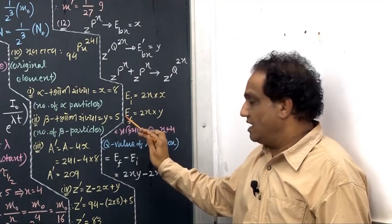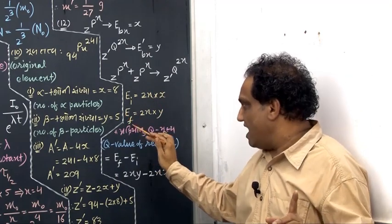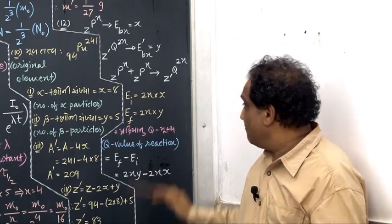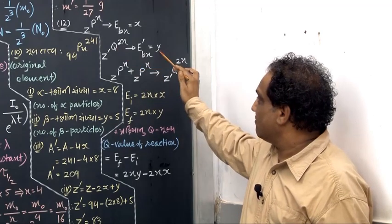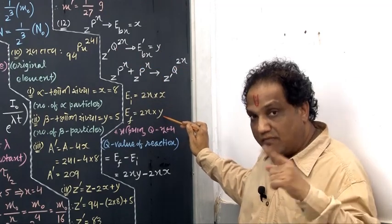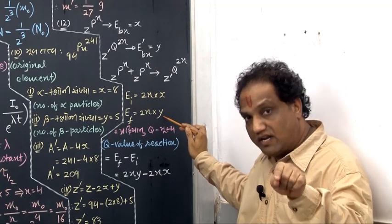What about the total binding energy in the final condition? Let it be EF. Again it is the binding energy per one nucleon in the final condition, which they have given for the Q nucleus as Y. So this binding energy per one nucleon is right now Y, multiplied by the total number of nucleons in the final condition.